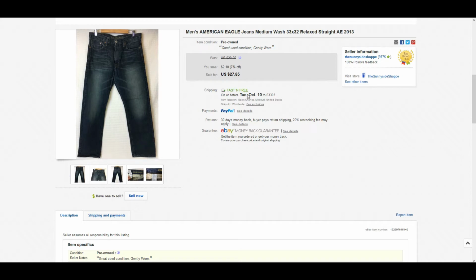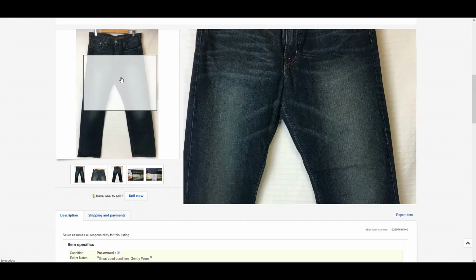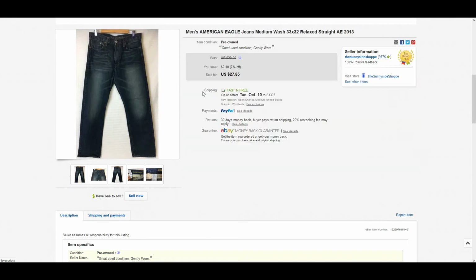So here's one of my first items. These jeans I purchased at a Goodwill store, paid $4.50 for them. I just put our store on sale today, this morning actually, for 7% off. They've sold since then. I did just list these yesterday. I bought these on Sunday. So I paid $4.50, sold them for about $28. After shipping, everything, I'm gonna probably clear around $18.